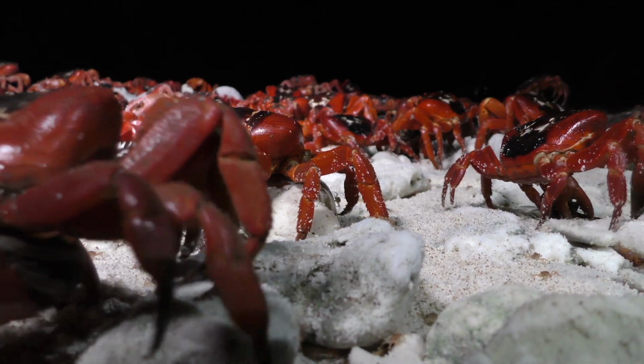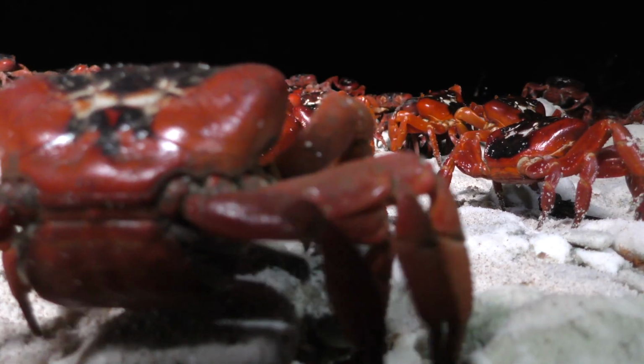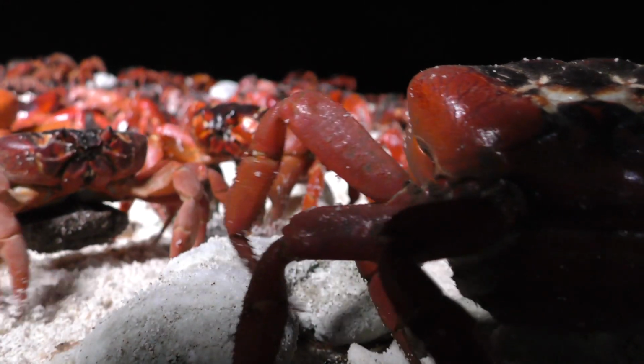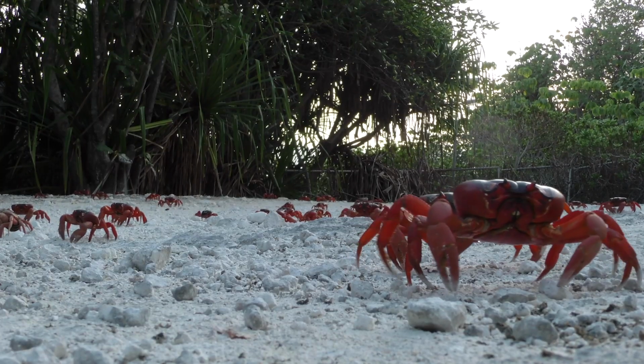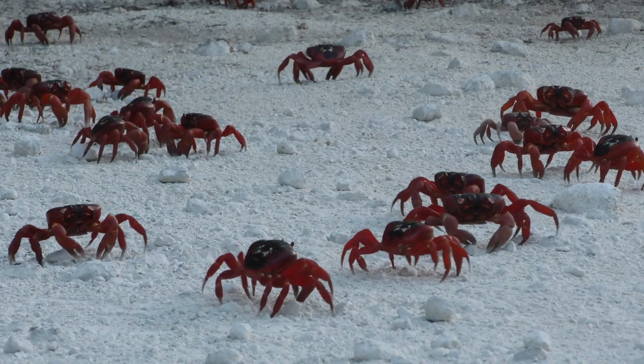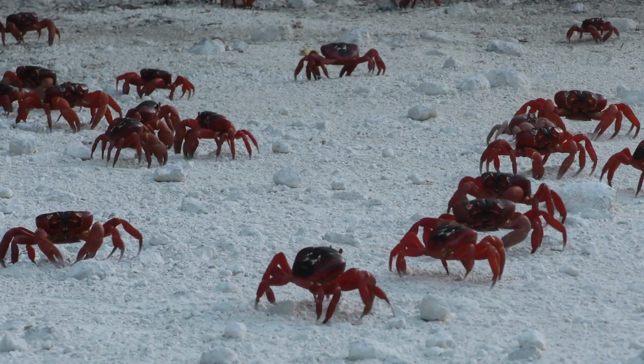For the second part of the question, I asked you what these crabs eat. Well, they're herbivores and omnivores. They mostly eat leaf litter, chewing up old leaves and wood, fruit, flowers, and any leaf litter they can find. But they will scavenge and eat any dead meat that they come across, such as the bodies of dead animals.